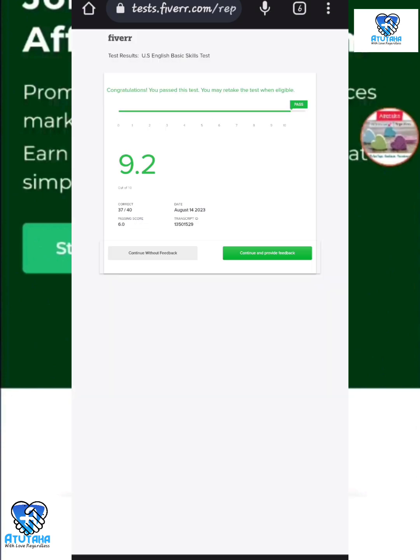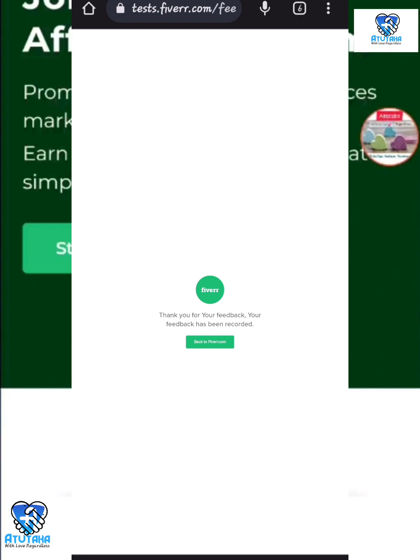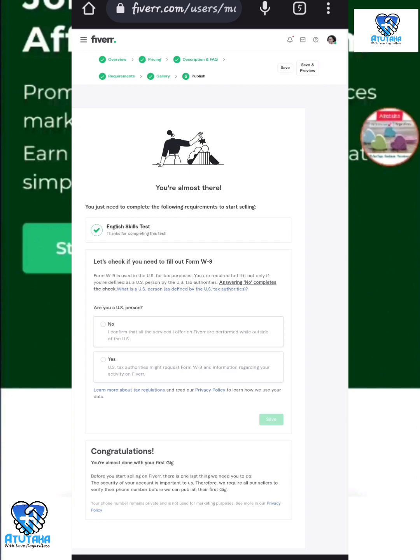After that, you'll be required to take a test. When you get the results, thank you for your feedback, and if you want to give feedback, you give it. Now this last step asks: are you a US person? If no, you say no. If yes, you'll be required to present the W9 form. If you're not, then you won't be required.